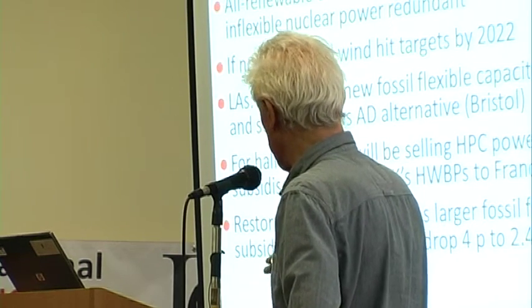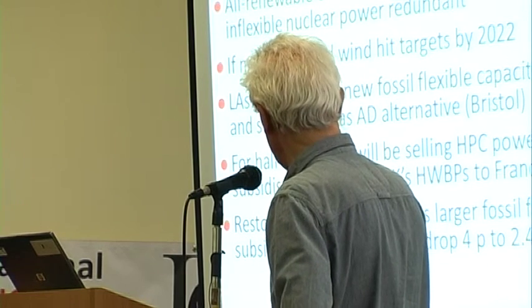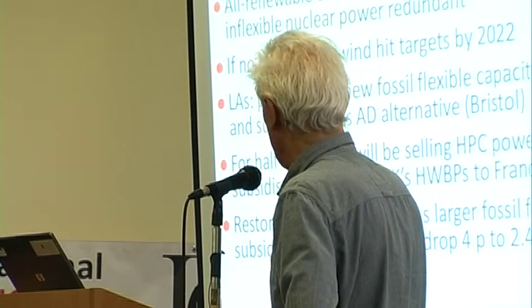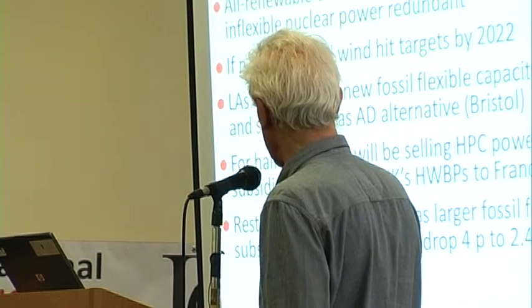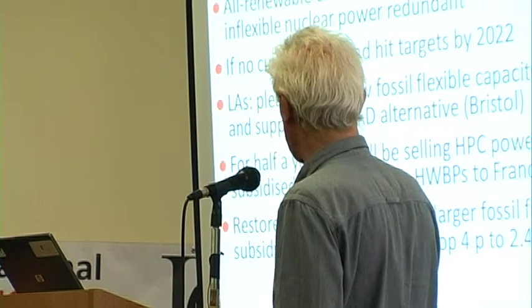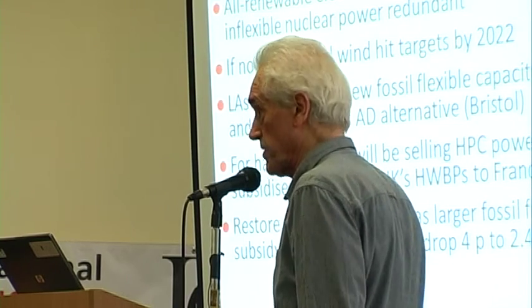Okay, I think I've made the case it's redundant, because it's inflexible. We wouldn't hit the targets if I hadn't needed the cuts. Now, I'm asking for LAs to reject new fossil fuel flexible capacity and support biogas as an alternative. And now we come to this point. For half a year, EDF will be selling HPC power where? Nobody will want to buy. It's going to be more expensive.